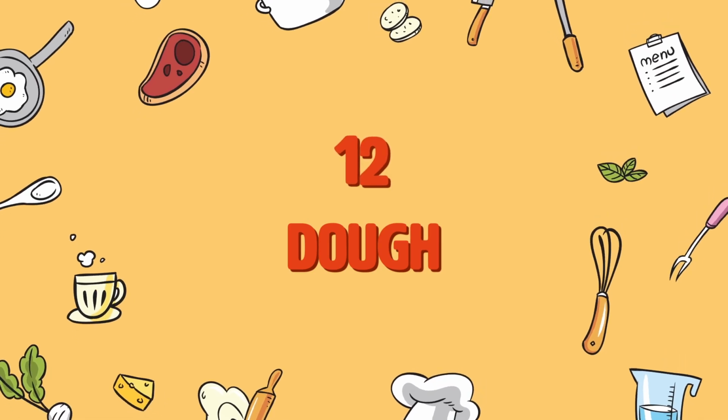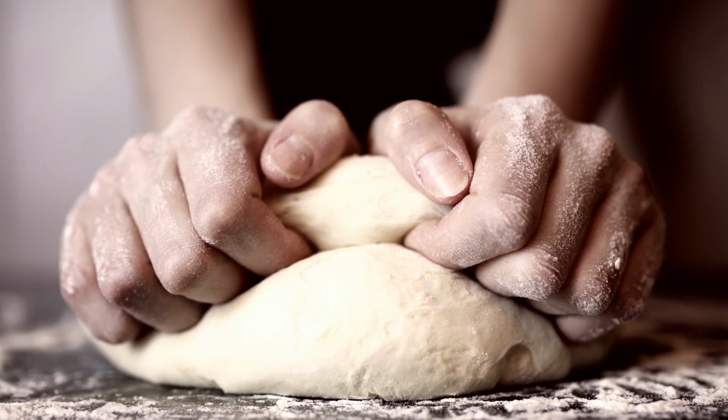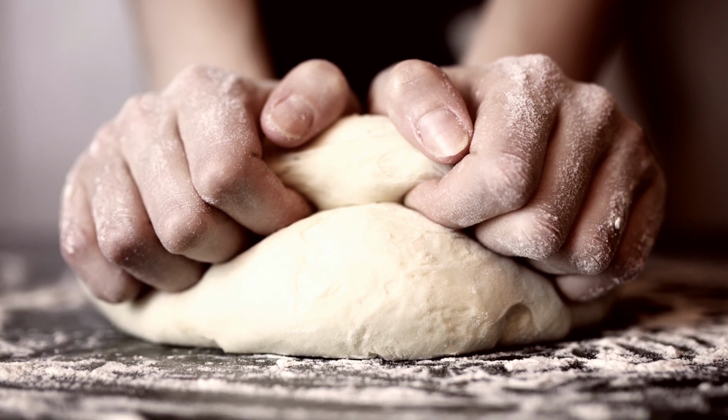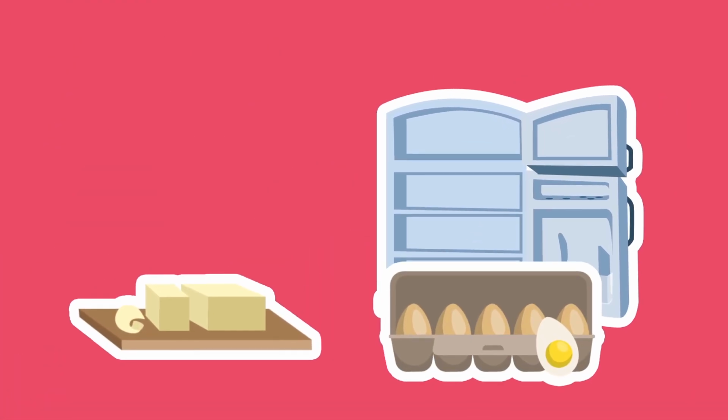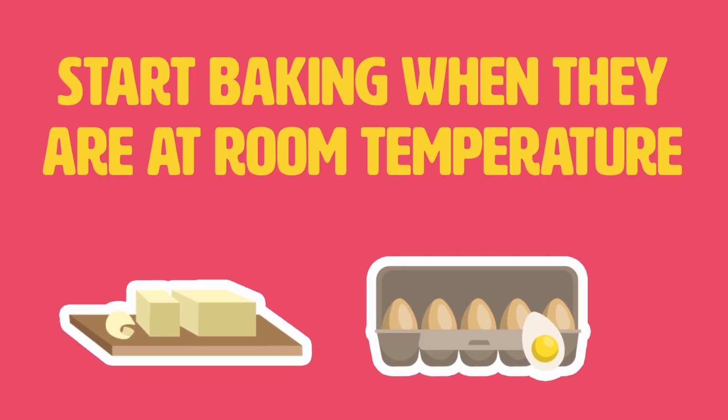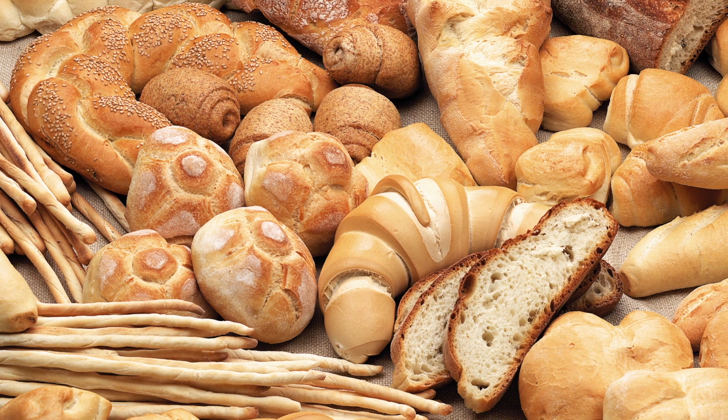Number 12, dough. Want to cook the perfect dough? All you have to do is follow this one simple rule and you'll achieve it. Just take the butter and the eggs out of the fridge the night before and start baking when they are at room temperature. That's it. You'll notice such a difference.